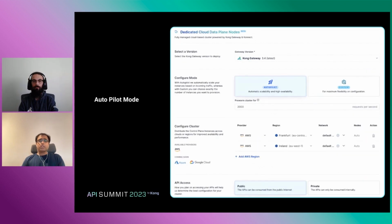Now, here's an image showing the autopilot mode. Instead of picking the instance type, our customers simply provide us with the base request rate that they expect to be served from the cluster. Now, whenever a traffic spike happens, Connect will automatically detect it and automatically scale the cluster to meet the traffic demand. It'll be that elastic.